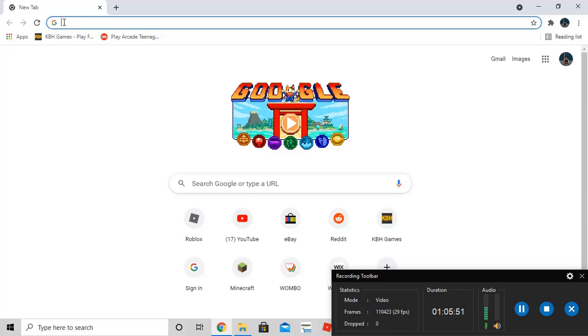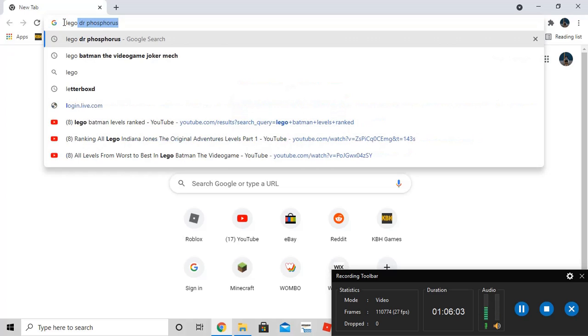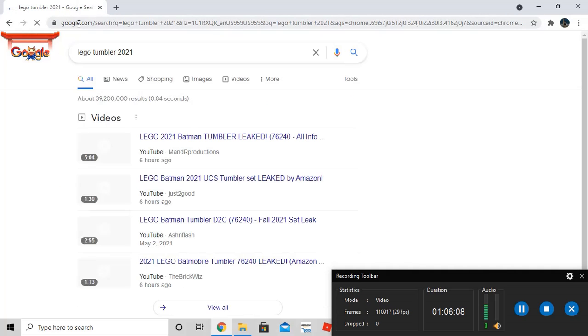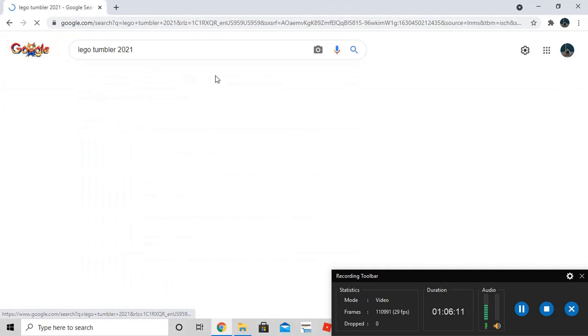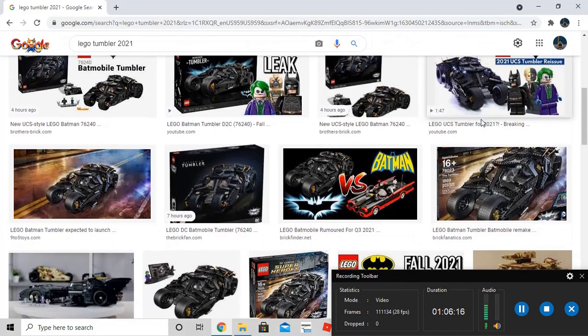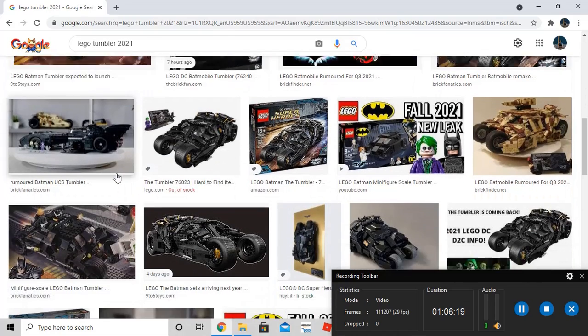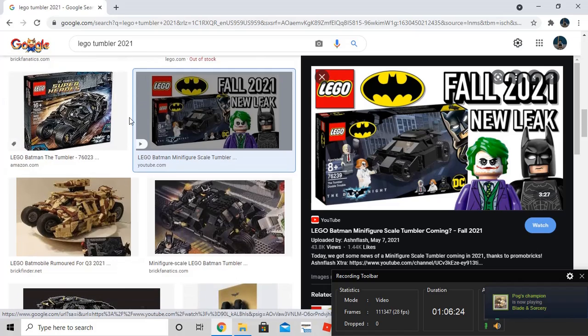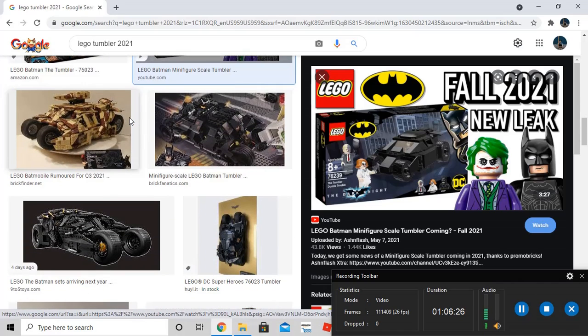Yeah, so we saw the UCS one, and it just had Batman and Joker again, which we already got. Batman, Heath Ledger, Joker, but still. But let's see the Lego Tumblr. Let's see what the minifigure-sized one has. I really hope it has Two-Face, because, you know, he was in The Dark Knight. And where is the... Is that it? No, here, let me just look.